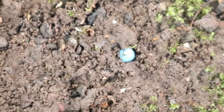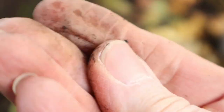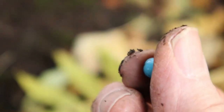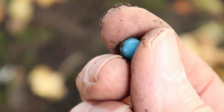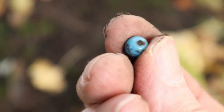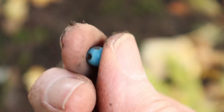Okay, I was just scraping away here, and what did I find? It's a bead! It's a bead. I think Mum's just found a bead. I think it's one of those padre beads. Oh, wait. It's blue. Oh, I love it. I love these. It looks like the ones we were making. It's really weird. Great, I want to find some more.